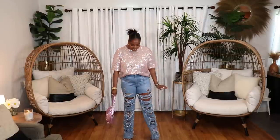Great going out look, brunch look, girls' day out, girls' night out, date night. This look can take you anywhere, so that's another reason I love it. Let's go ahead and move on to one more look featuring these jeans.